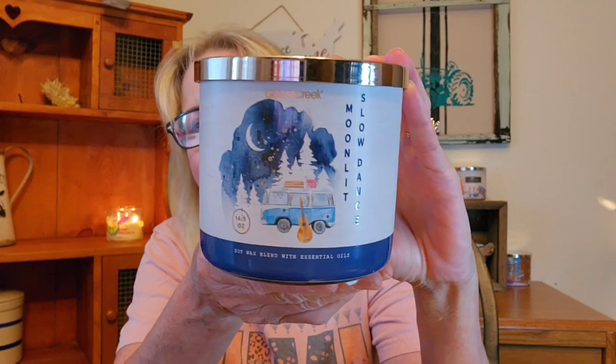So yeah, isn't that amazing? Where your brain knows that you like it, but you don't know why you like it, you know? So yeah, that toasted marshmallow is there. I don't know about the vanilla whiskey, maybe. Yeah, that is there. Oh my gosh, okay. So yeah, that is Moonlit Slow Dance.